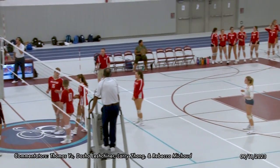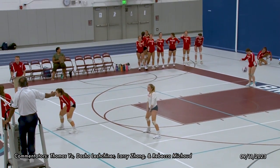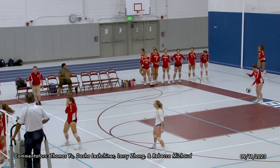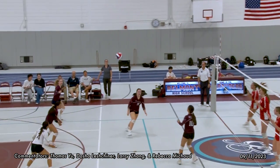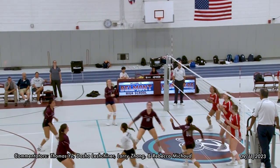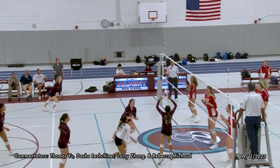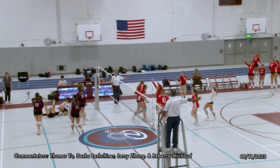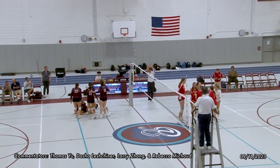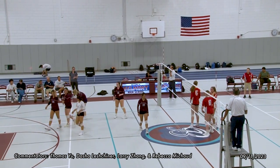Melrose gets the first serve. Belmont on serve receive. A strong flow from Melrose. Oh, and a setter dump, but Melrose counters it with a block. A well-placed roll shot by Bella. Melrose gets it back over. Another good shot, and Bella keeps it up. Oh, nice try by Yui. Melrose gets the first point of the third set.